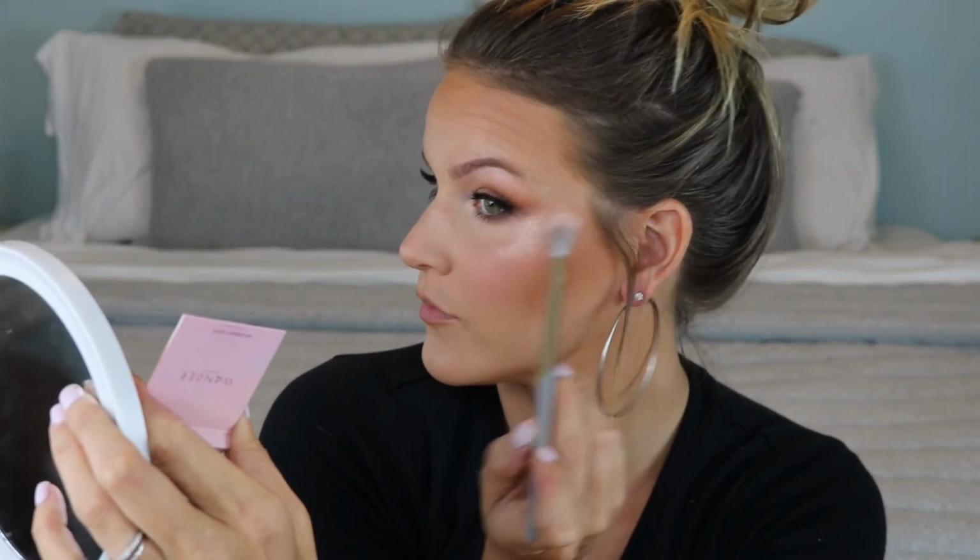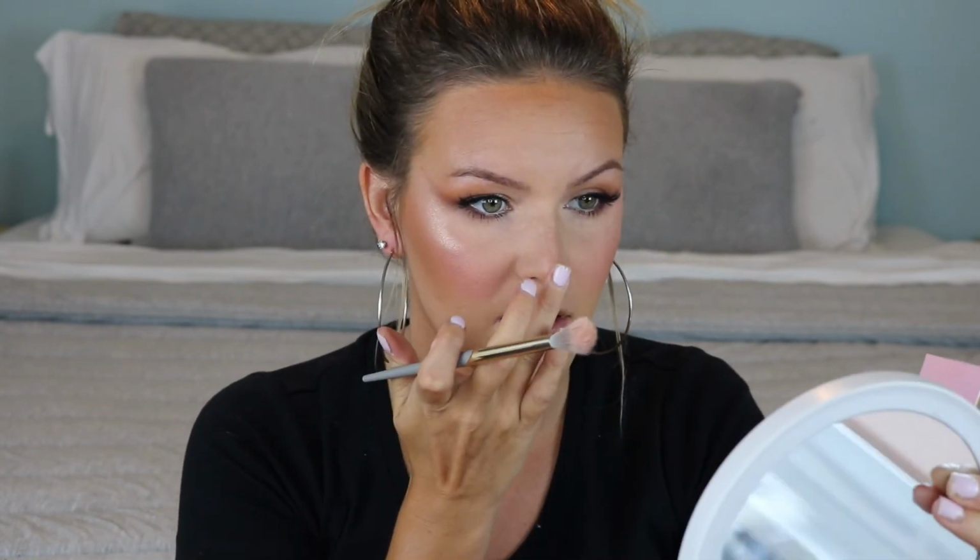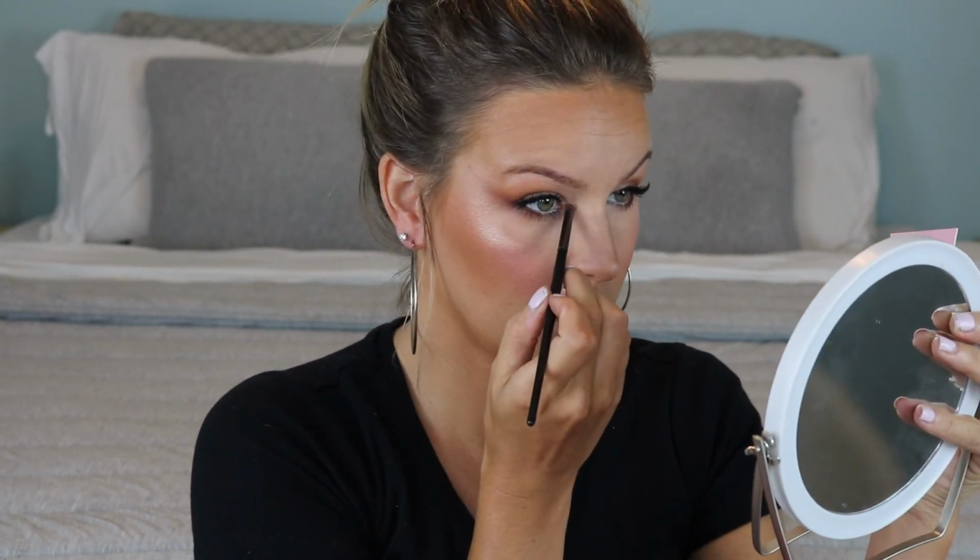Okay, and then I want to use just a pinch of this Wander Beauty highlight. It is so pretty. This is in the shade After Hours. I just want to do a pinch of this at the highest point of my cheeks, just because it's a little less pink. I'm also going to use this on my nose. And then I think I want to put this same highlight right here, in my inner corner.